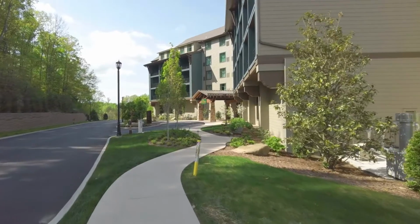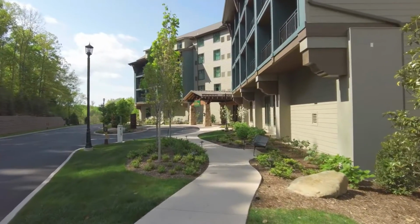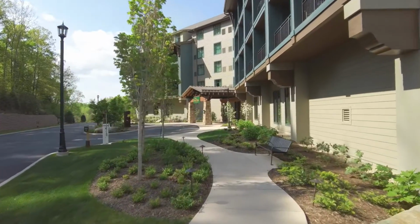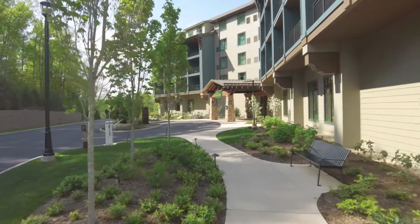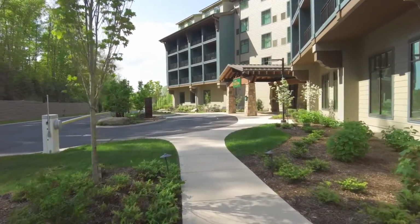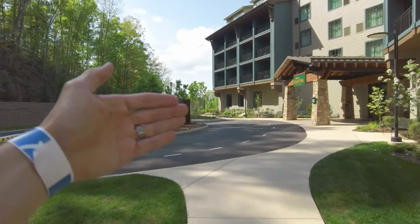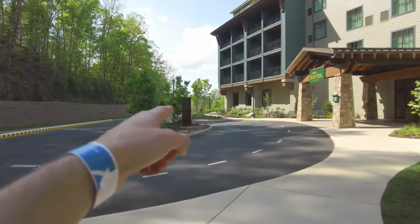But there you have it. We have pretty much walked around the entirety of the HeartSong Lodge and Resort from the outside. If you were to continue walking on this sidewalk past the trolley lobby, your trolley pickup area here, it's just going to bring you right back to the front of the resort over that way. So we won't do that because you've already seen it.